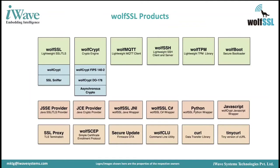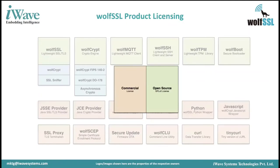All those products in the first green boxes are written in C. We do have users that like to use us from other languages. So the second row here shows a set of language wrappers we have available for Java, C#, Python, and JavaScript. And then the last row is a set of applications. It includes an SSL termination proxy, a simple certificate enrollment protocol implementation, a secure update solution, and a command line utility. We do offer commercial support packages and feature additions to curl. And we have a version of curl that's pared down, meant for resource-constrained devices, called TinyCurl. All these products are dual licensed under an open source GPLv2 or v3 license, as well as a commercial license.